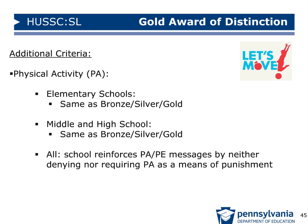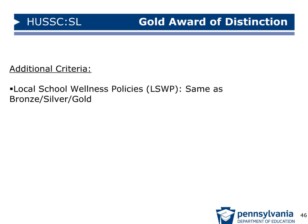Okay. Physical activity requirements at the Gold Award of Distinction level are the same as they are for Bronze, Silver, and Gold levels, as well as the local school wellness policy requirements.